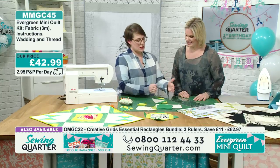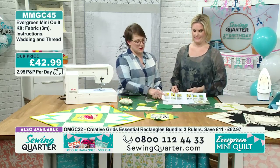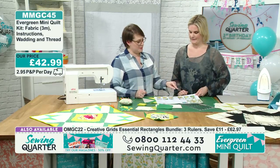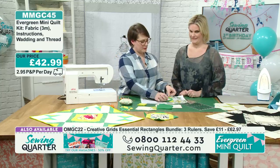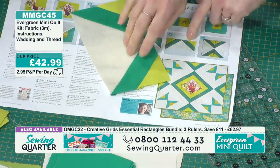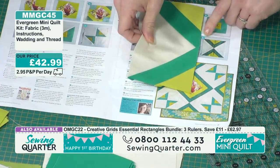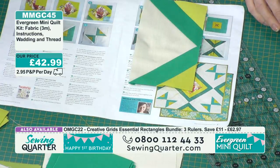Okay, so I would then be making another one of these and sewing them together, so you can see it in the diagram there. So then what ultimately happens is you're making triangles. So we've made that bit, that bit. And then you repeat it again, flip it, and then sew the two together. So you're making two triangles.